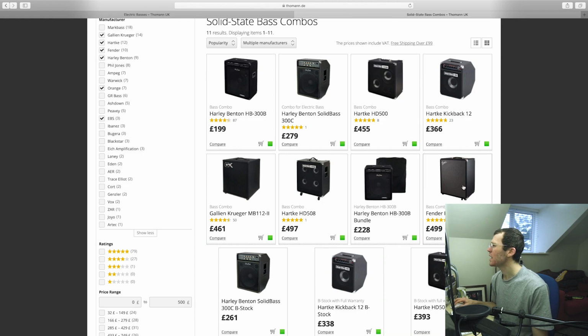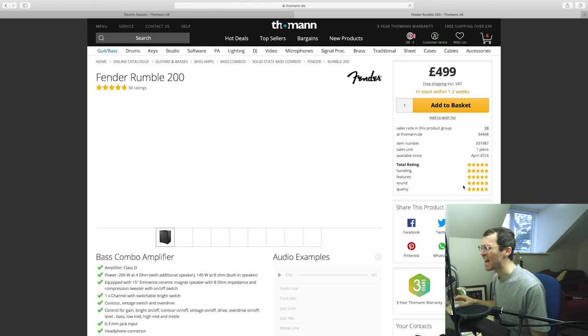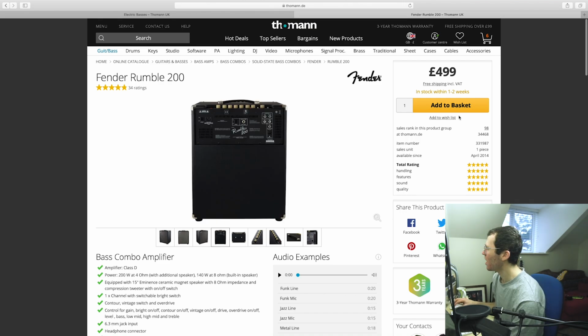Now I currently have a Fender Rumble set up. Would I get it again if I had to? Oh, I think I might. The great thing about the Rumble is it has a built-in overdrive section, which sounds great, and you've got lots of different options here. I am liking that.